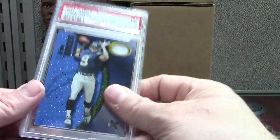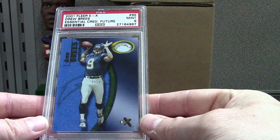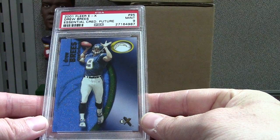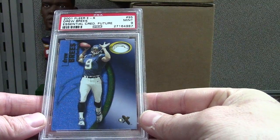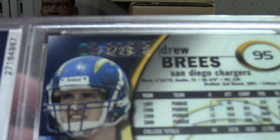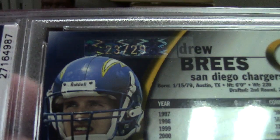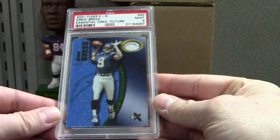We've got a Drew Brees. This is Essential Credentials Future. This was actually a Beckett 9 with strong subgrades, so I snapped it out and I got a PSA 9, so I'm stoked on that one. It's out of 29, so the crazy low print run for a Brees rookie. If it'll focus, there we go. So just a filthy Brees right there.